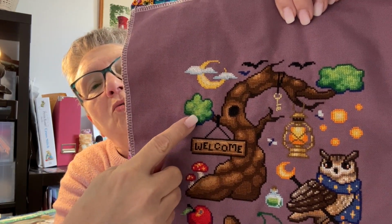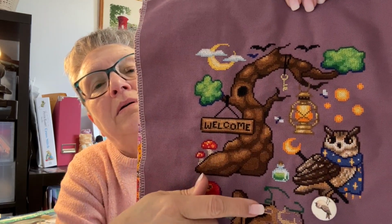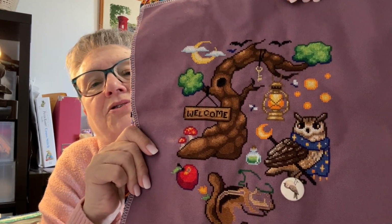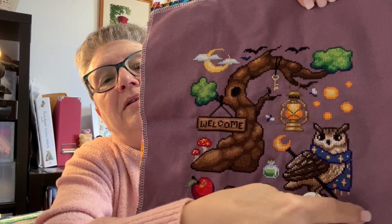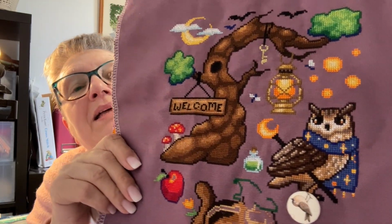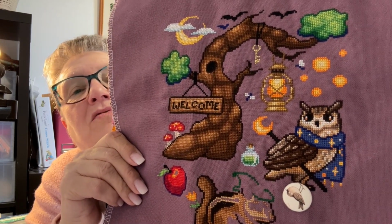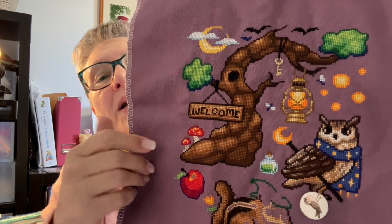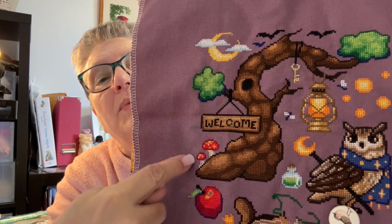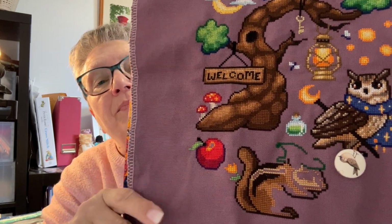And then part 2 was the owl too. Yeah, it was the owl too. So it was all this lovely bit here. I just absolutely love this owl. I think I might make that all by itself again and just frame it by itself because it's absolutely beautiful. And then this part here was part 3. And I'm on part 4, which is this little chipmunk.